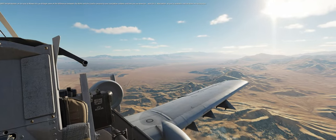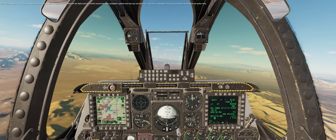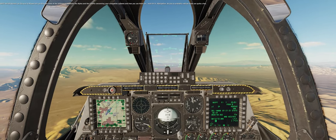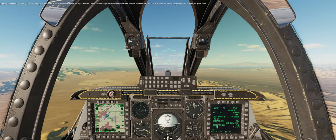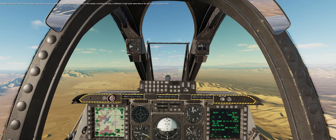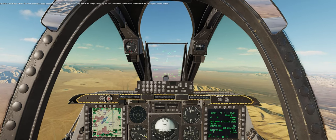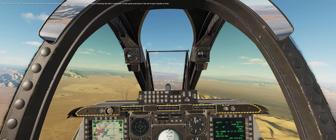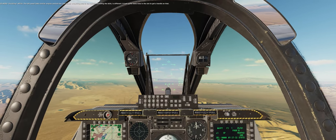Alright Kermit, on the way to MOA, let's go over some of the differences between the Alpha and Charlie concerning your navigation systems and how you use them for, wait for it, navigation. As you probably noticed, there are quite a few. Affirm. The left panel looks similar, engine controls too, but almost everything else in the cockpit, including the stick, is different. It took quite some time in the sim to get a handle on that.